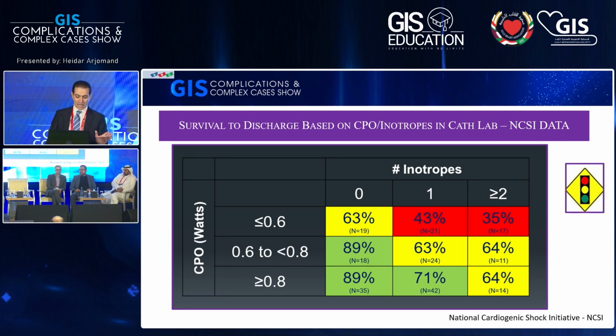So for the cardiac power output, we need to know the mean arterial pressure, easily attainable in the cardiac cath lab, the cardiac output, and the constant. And we can calculate cardiac output on the spot in the cath lab. So if their cardiac power output is more than or equal to 0.8, and they are on no inotrope, the likelihood of a patient with cardiogenic shock surviving and going home is near 90%.